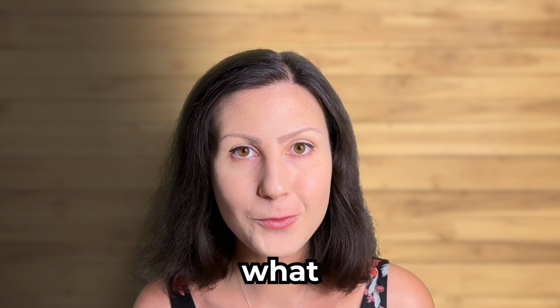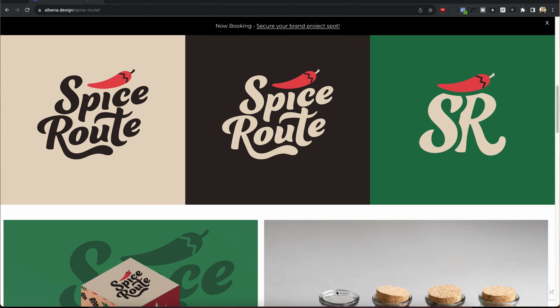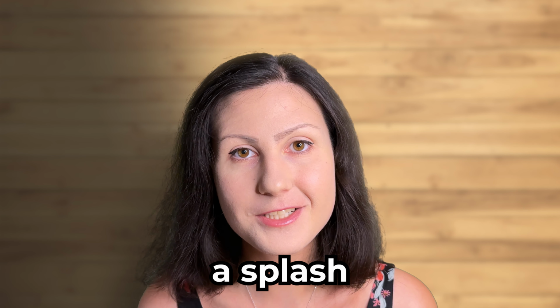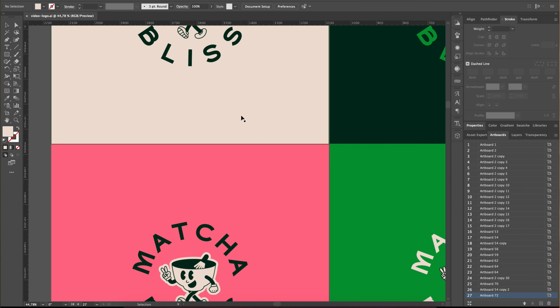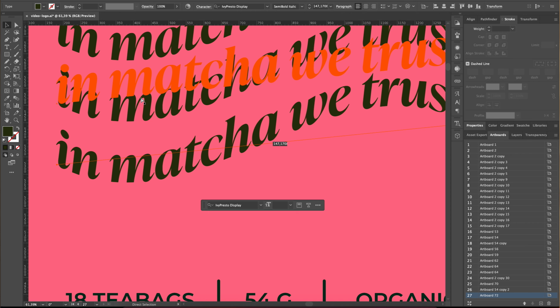Have you ever wondered what goes behind those memorable logos, catchy patterns, and brand images that just stick in your mind? It is so much more than just a splash of color or a fancy font. It is a complete journey, a blend of research, strategy, creativity, and a little bit of magic. Every color, every line, and every design decision is a word in the brand story.